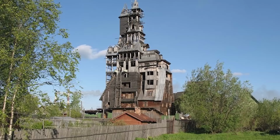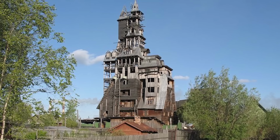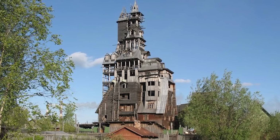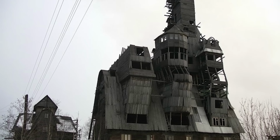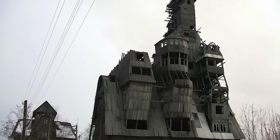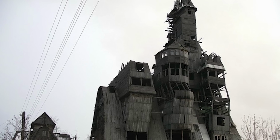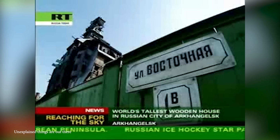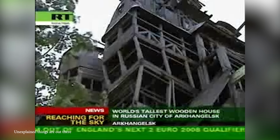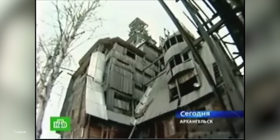By this time, it was 144 feet tall, and bearing in mind he had no prior knowledge of construction, there were serious concerns about its safety, not just for those living inside, but for anyone passing by. It took 15 years to complete, but fell into a state of disrepair after Sutyagin was sent to prison and was unable to keep up the required maintenance. By 2008, it had been declared a fire hazard, and despite local authorities overseeing the majority of the structure being demolished, so it was only 4 stories tall, it was eventually destroyed when it caught fire in 2012.